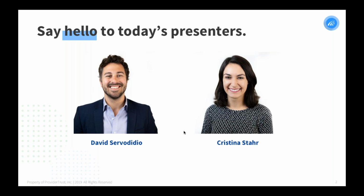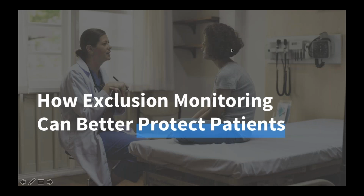On the right, we have Christina Starr. She's our Director of Operations for the marketing team. And she has just as much experience, if not more than Dave, with talking to folks like you about helping you and making your job easier. So that's just a little bit about the two people presenting today. And our topic is how exclusion monitoring can better protect patients.